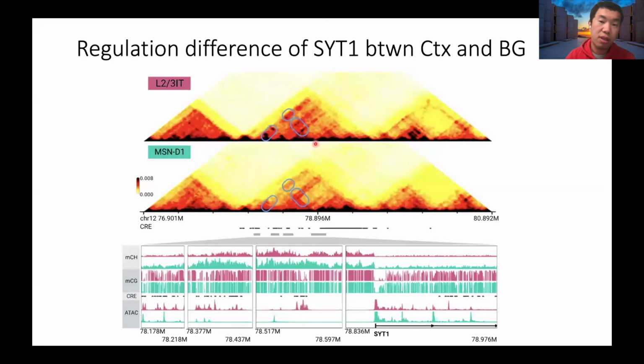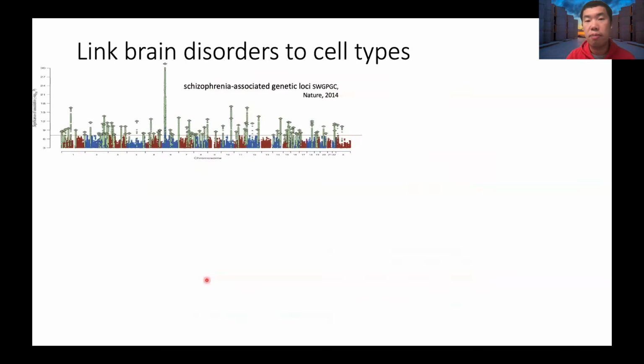And you can see in this cortical cell, a major cell type, there's a lot of interaction between the promoter of this gene and the distal regulatory element, but it's not there in the major basal ganglia cell types. Also, if you check the DNA methylation levels, you can see the contact anchors have high methylation in the first cell type, not the second one. And this actually explains why you have higher expression in the cortex than the basal ganglia.